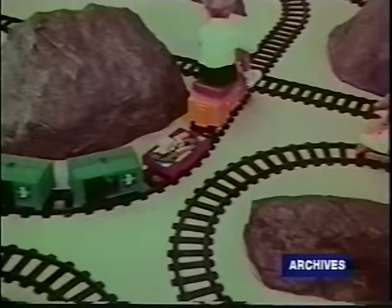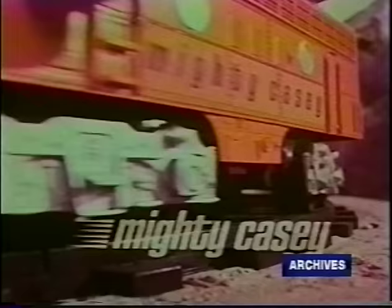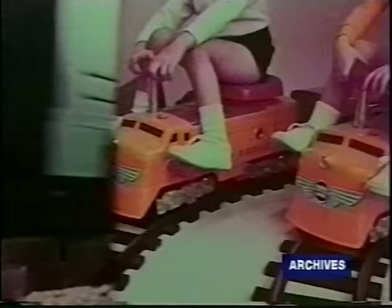Mighty Casey, ride a railroad. See the giant engine, big and strong. Mighty Casey, ride a railroad. And you're the engineer that makes it drive along.